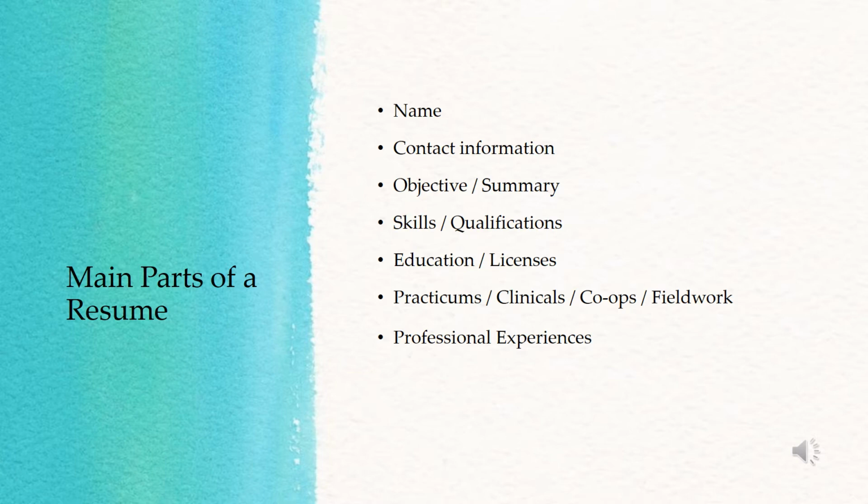These are the main parts of your resume: your name, your contact information, an objective statement, a skills or qualification section, your education, and any licenses or certifications that you may have. You would also list internships, practicums, or co-ops on your resume, as these are key experiences, usually in your field of study, that you would want to note on your resume, and then professional work experiences.